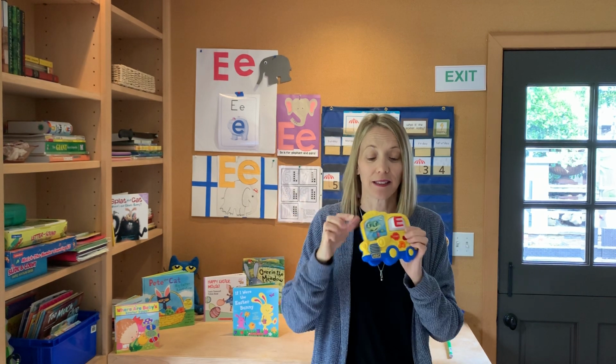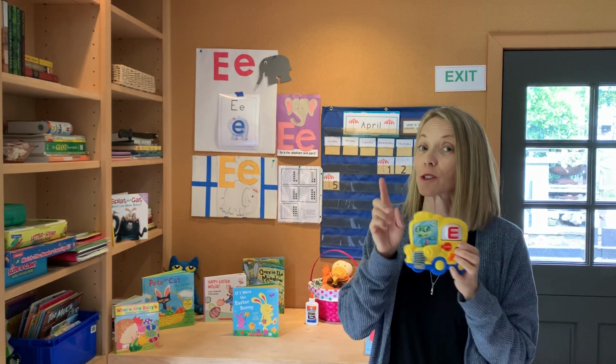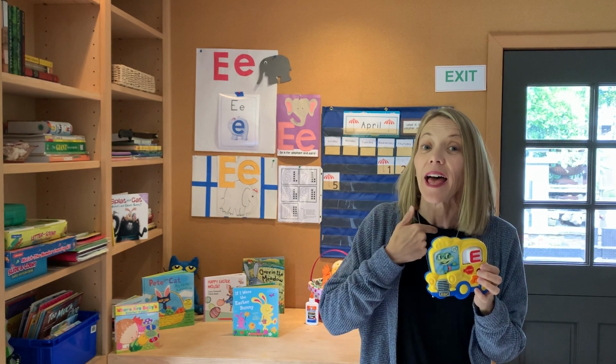Eh, eh. Let's listen to the sentence. I forgot it does that. E. Engine. This bus has a noisy engine. What was the eh word? Not Easter. Not elephant. Oh, you're right. Engine. This bus has a noisy engine. Good job. So our letter this week is E, and it's going to make two sounds. E and eh. Very good.